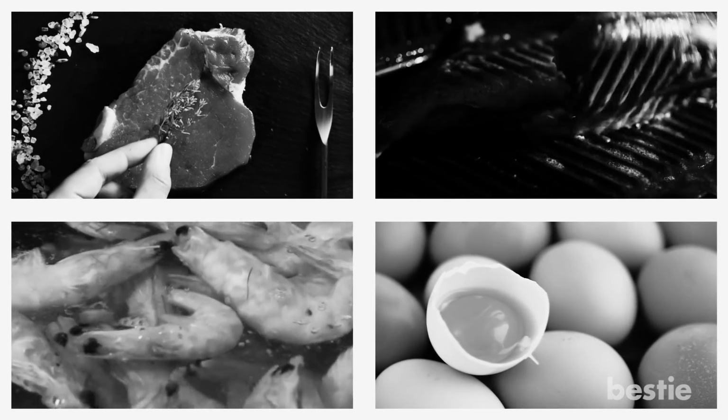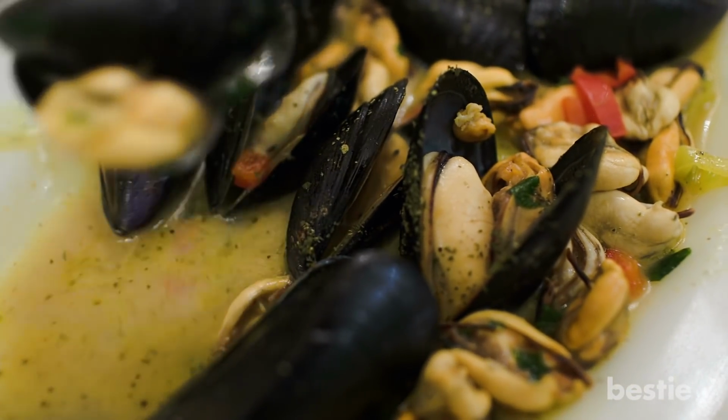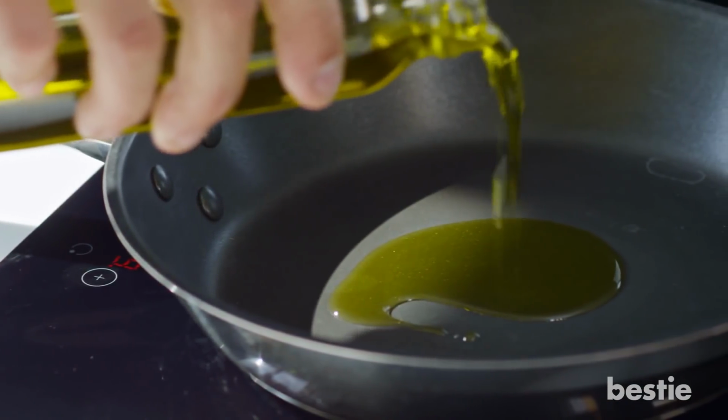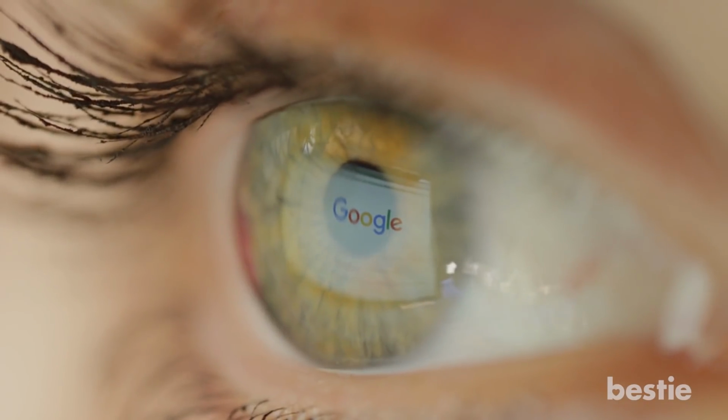A Mediterranean diet limits high-carb foods, such as grains, and instead of the usual staples of low-carb dieting we've come to recognize from this list, it emphasizes fatty fish over red meat and olive oil instead of fats like butter.